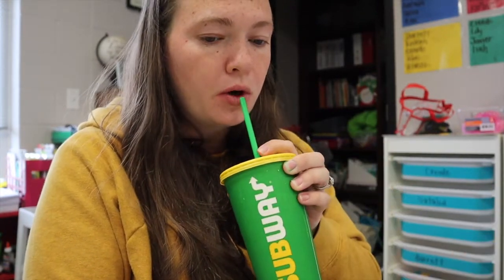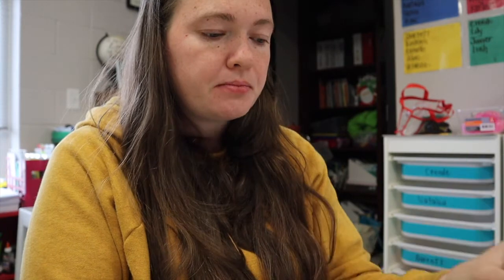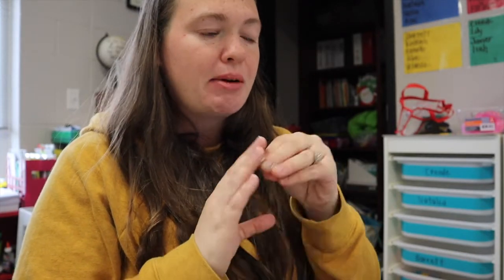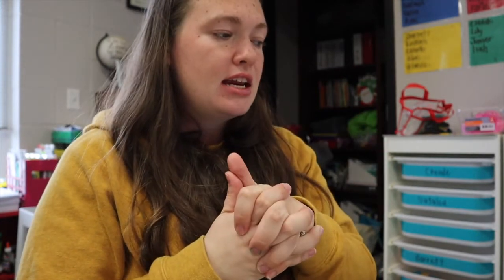When they come back, we're going to do our independent reading. And then we're going to play a mystery bag 3D shape game. So I'm going to put a bunch of 3D shapes in the bag. I've got some small wooden ones that I think I'm going to use. They're going to have to feel it and tell me what they think it is. And then after that, we're going to use Play-Doh and toothpicks to make the shapes.